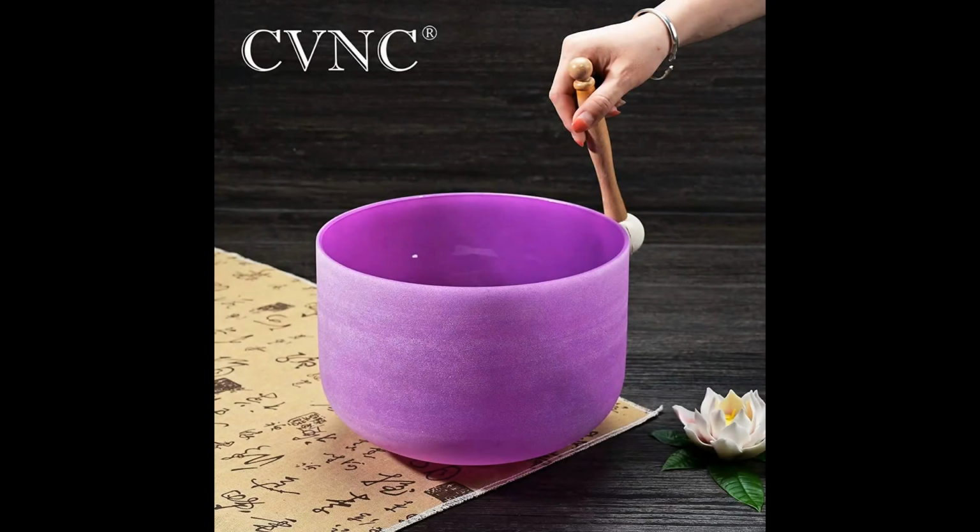This purple singing bowl is 8 inches, which makes it more of a small to medium bowl. A bowl of this size is excellent for personal use. It may be easier to store and transport than larger bowls. This B-Note singing bowl is made from 99.99% quartz crystal and is said to be handmade. With the package, you get one purple crystal singing bowl, one mallet, and one rubber O-ring.